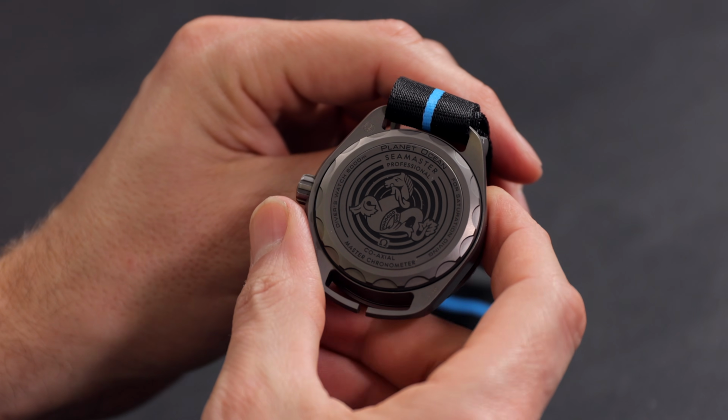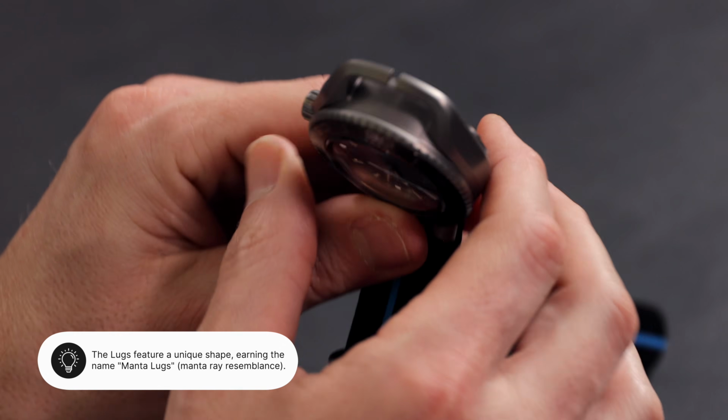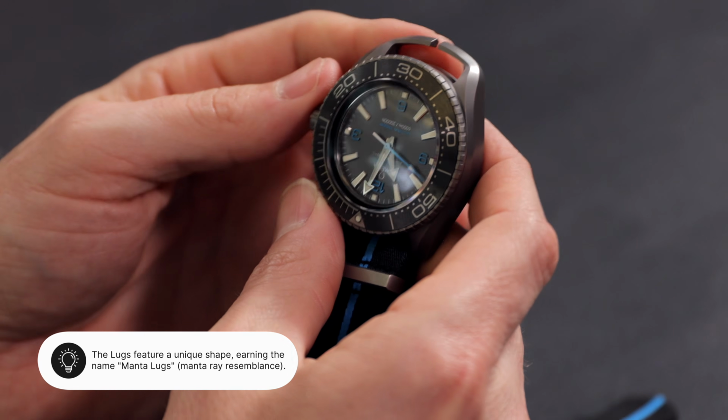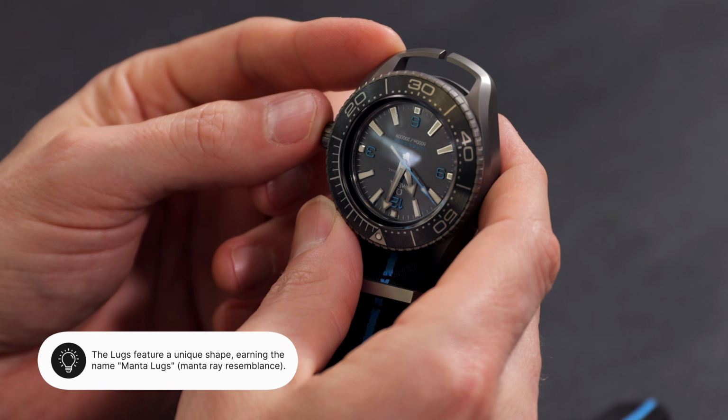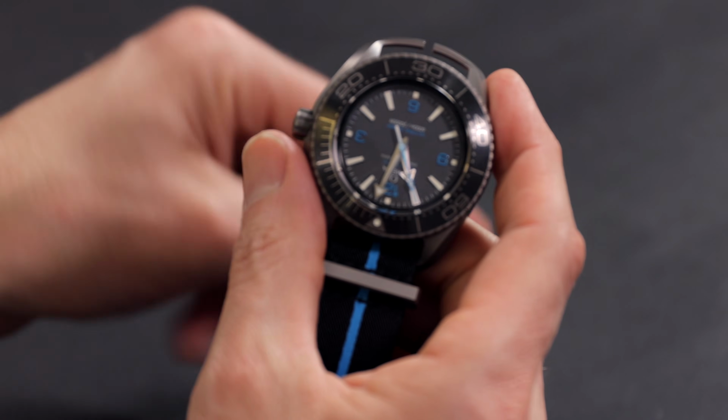Yeah. Also, if you notice the lugs, they call it a manta design, and when you see it, I'm sure you can tell why, right? Again, it's really cool. They could have had it straight. Plus, if you need to get the strap in there, it's another little option. But I just think there's so many cool things about this watch.